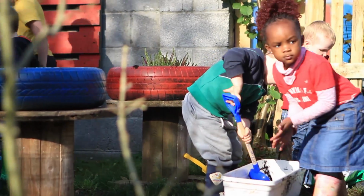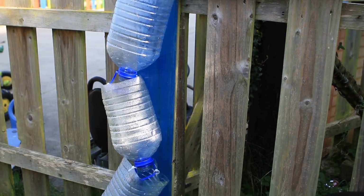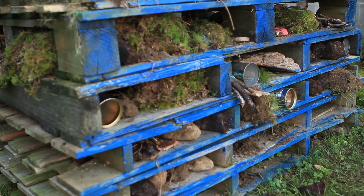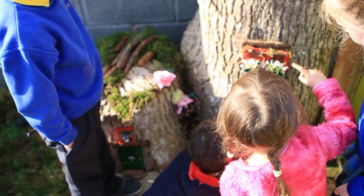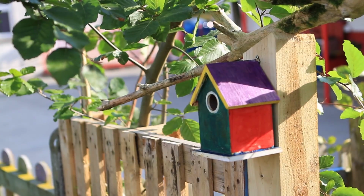The children are closer to nature. They actually tend to choose what they want to play with now. As before, they might just run out to the playground and decide when they're out there. Now I hear them in the classroom saying, let's go to the bug hotel and see if there's any new bugs in it today. Maybe we'll go to the fairy garden, maybe we'll leave out little gifts for the fairies.